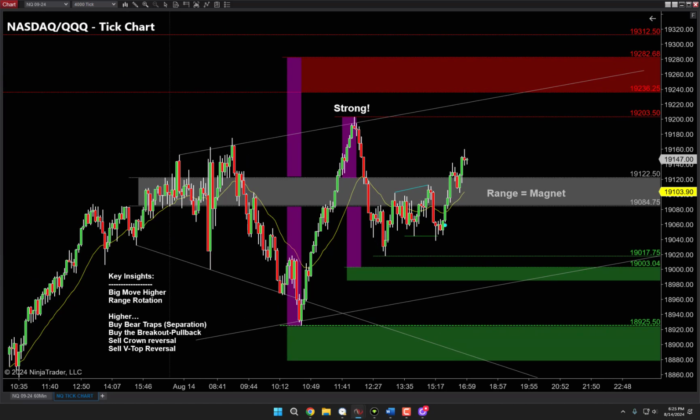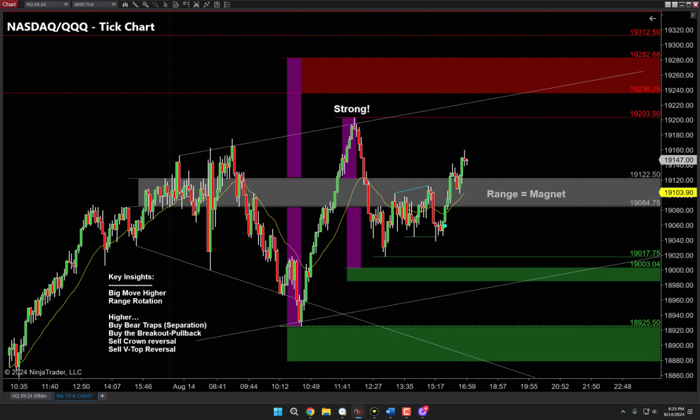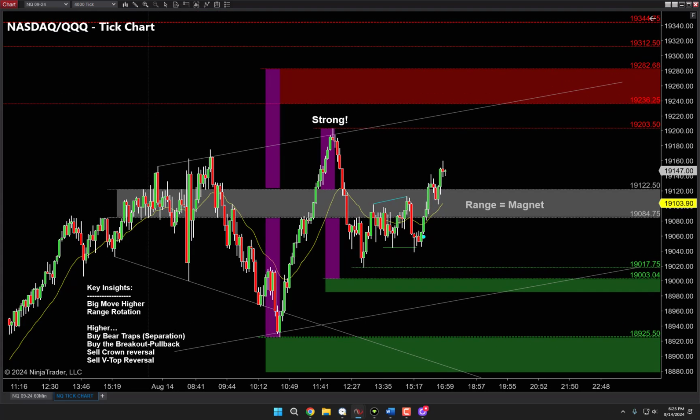I don't mean to repeat myself too much on this, but some people oftentimes will ask me, well, how about the NASDAQ going lower? Same game plan as I mentioned before on the S&P. Now let's talk about going higher here. Got a couple breakout patterns we're watching for tomorrow.